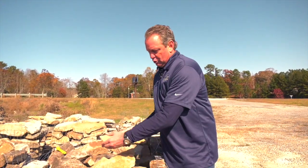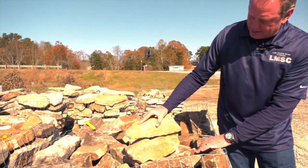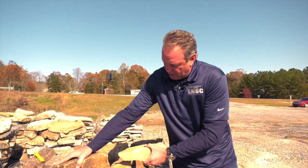Facing it. Yep, so you can take it like this, you put mortar here, and then it sits here, so you see the mortar joint here. Yes. Okay, and then you blend in, of course, the different colors.